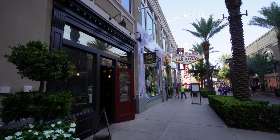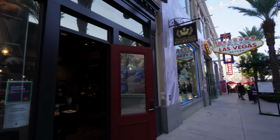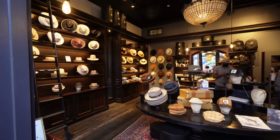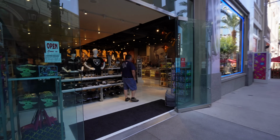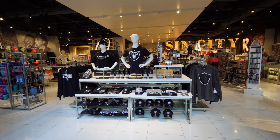Y'all in the hats like I am, and I wear those pork pie Bruno Mars fedora hats. Well, they have a Gurin Bros hat shop here where they have tons of those pork pie hats and those flat billed hats over here. Look at that. Looking for souvenirs? Well, they have their Las Vegas souvenir shops over here, which are all over. And with the Raiders now in Vegas, Silver and Black Nation, they got a bunch of Raider gear here.